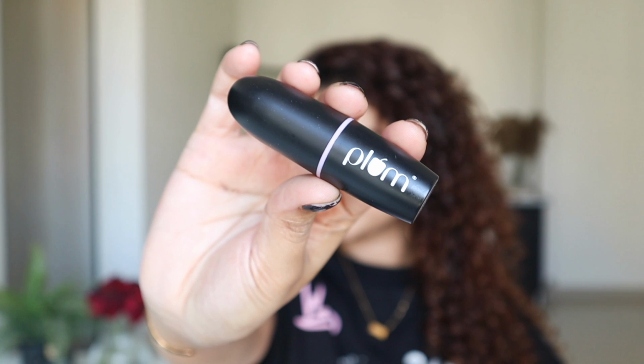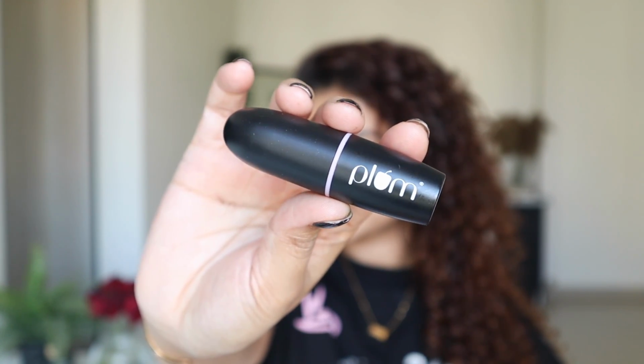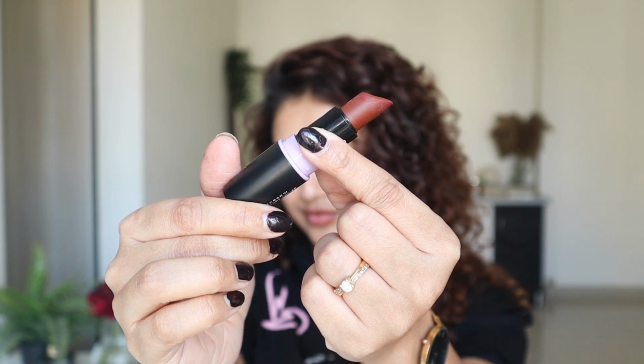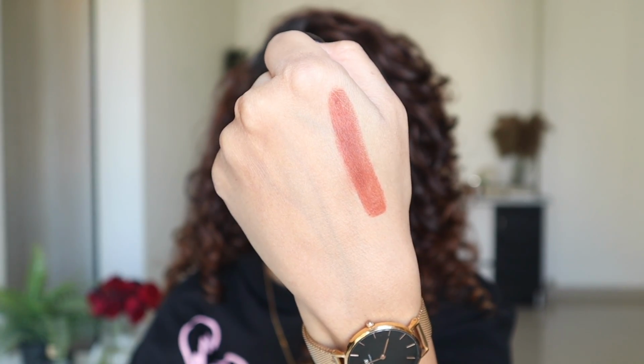The first lipstick I want to talk about is by Plum. It's their 126 Upside Brown lipstick. It's a creamy matte lipstick and the color is a beautiful reddish brown color, almost like a nude brown, and it's a perfect lipstick for everyday wear. This is my absolute favorite. It glides on your lips really well. It's a creamy matte formula, so it glides on creamy and then it sets matte.